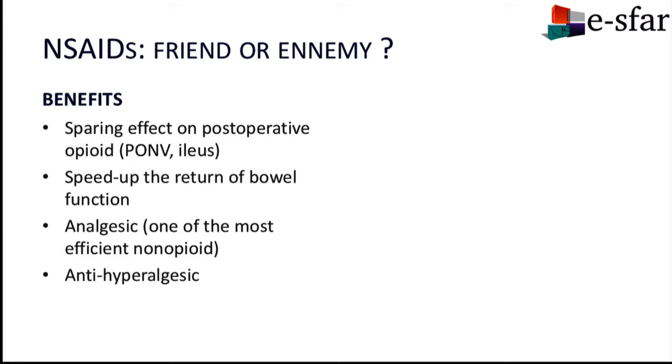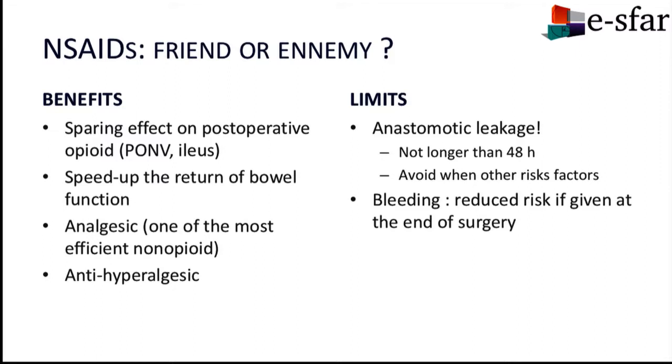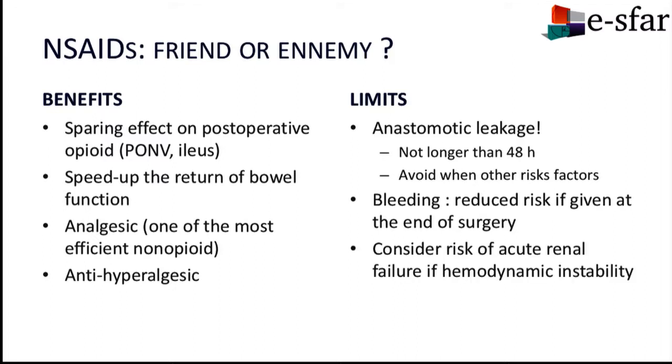They are good analgesic and antihyperalgesic agents, and in fact, as you know, NSAID is probably the most efficient component of balanced analgesia. However, NSAID have been demonstrated to increase the risk of anastomotic leakage. And a recent meta-analysis suggests that you can use NSAID for colectomy if it is given for no longer than 48 hours and in the absence of other risk factors for anastomotic leakage. The risk of intraoperative bleeding can be significantly decreased if you give it at the end of surgery. And finally, don't forget to consider the risk of acute renal failure, particularly if you have marked intraoperative hemodynamic instability.